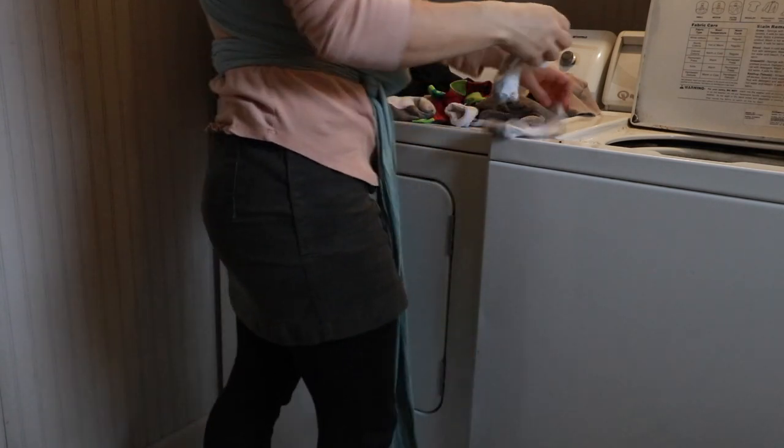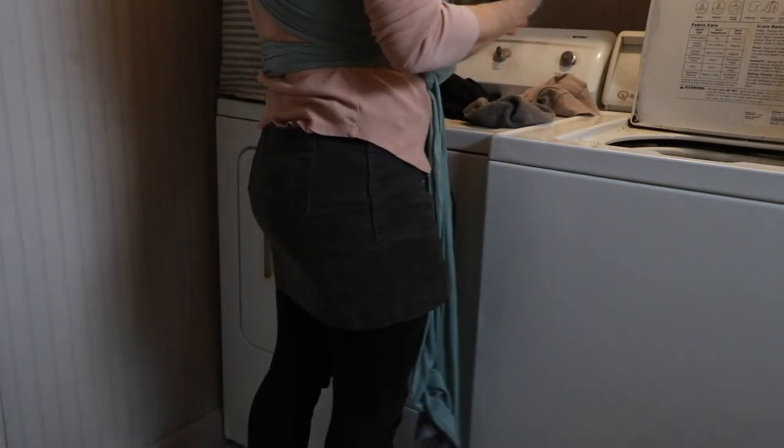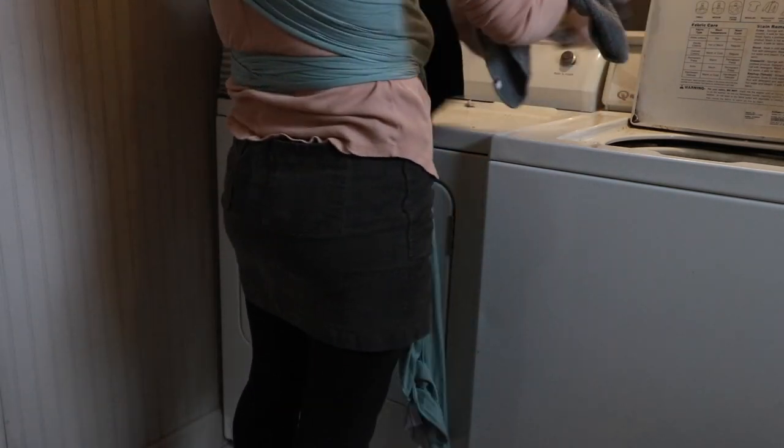t-shirts. One thing that I won't do, or at least I try not to do, with a lot of hands in the laundry, it doesn't always happen perfectly, is I don't like a dark jean or black leggings with towels because then the fuzzies get all over it. So I do try to be aware of that.